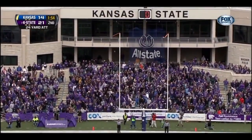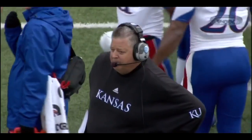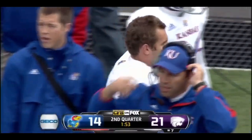And Doherty's kick is no good. Pulls it. After that long drive, Kansas cannot put points on the board.